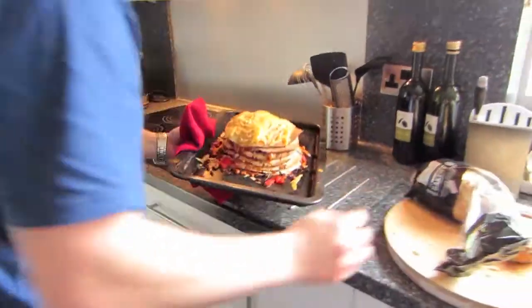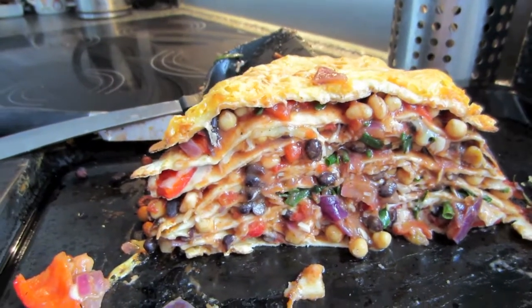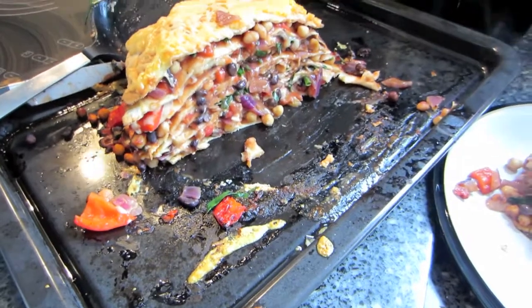Right, I'll get plates. So that's what it looks like once it's cut open, all oozy, gooey, beany loveliness. So we would have had it with salad, but we're out of salad, so we're just going to have it with sour cream.